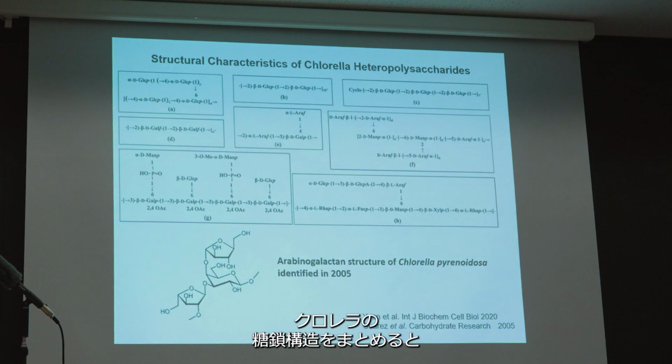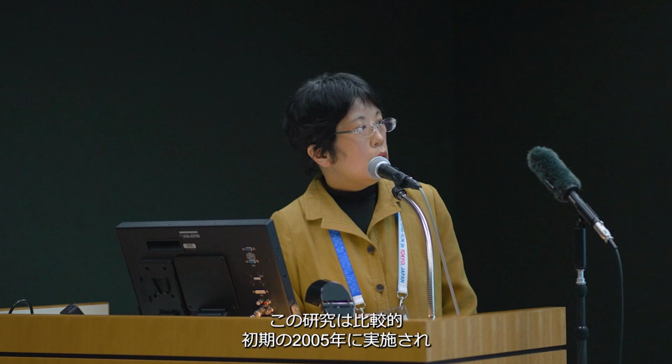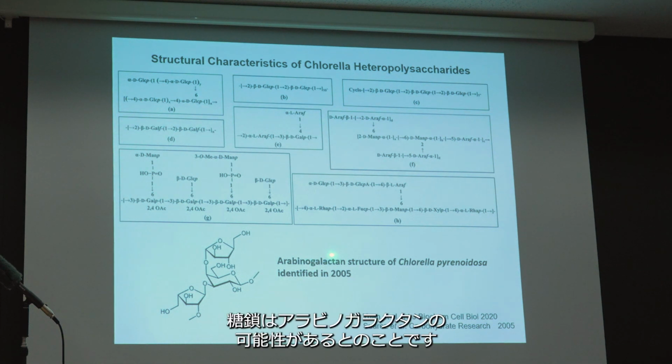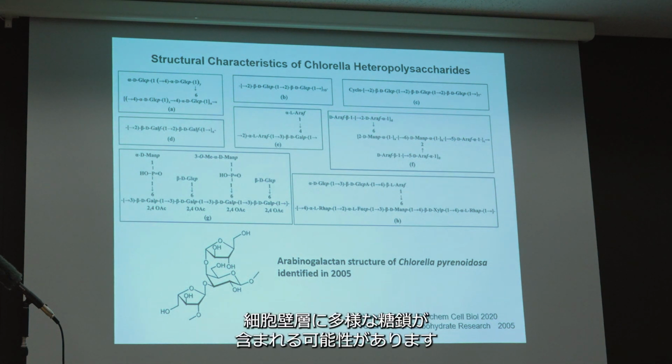This is also a gathering of data showing the structure of chlorella, and it shows that chlorella actually has a heteropolysaccharide. The first study, done in 2005, said that arabinoglucan could be the structure, but indeed very different types of sugar could be contained in the cell layer.